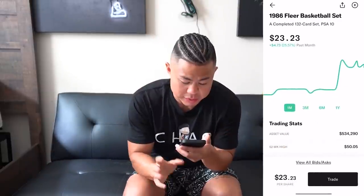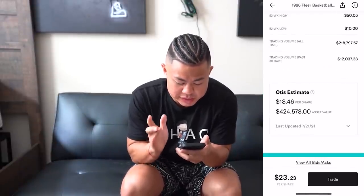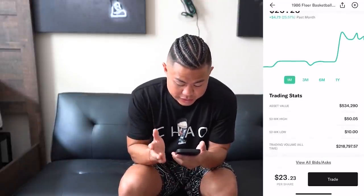All right, now I'm going to show you two of my favorite assets that I'm currently invested in, you guys. And the first one, you guys know this card has been hot in the card market, man. Everyone's trying to get their hands on it. It is the 1986 Fleer Michael Jordan PSA 10. Now I'm currently looking at this one. It's a completed 132 card set PSA 10. This is one of my favorite ones that I'm currently looking at that has my eye on it right now, you guys. Now I know this card can be fairly expensive. This is why Otis is amazing, you guys.